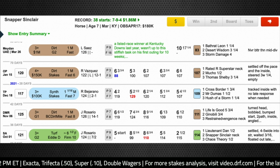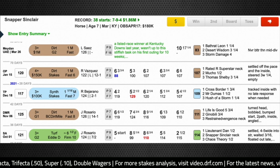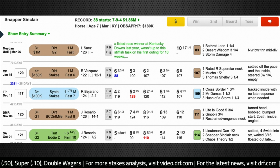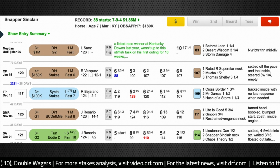I just think there are a lot of question marks around this horse, and given his name recognition, I think he's another one that could attract some support in this race, so I wanted to look elsewhere for a bit more value. A horse that's kind of an enigma in this spot is the number 8, Toro Strike. We'll take a look at his past performances.